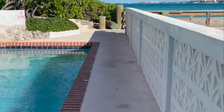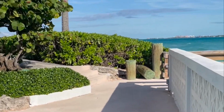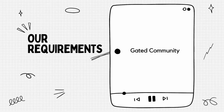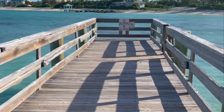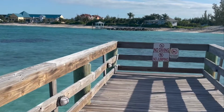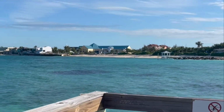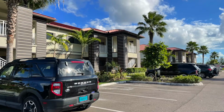One thing I forgot to mention before in our checklist was that we were also looking for a house in a gated community, because in Nassau or Providence or Paradise Island, wherever you go, most of the houses you will find are bungalows or villas. But we wanted a gated community, to feel safe, and it did feel safe when we chose our house.